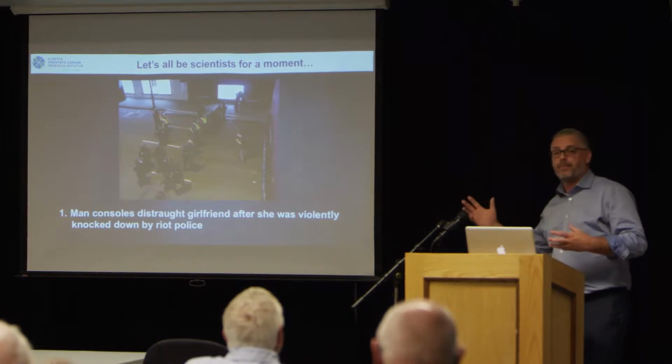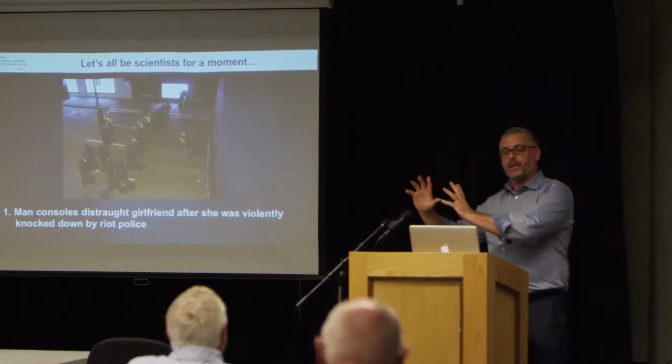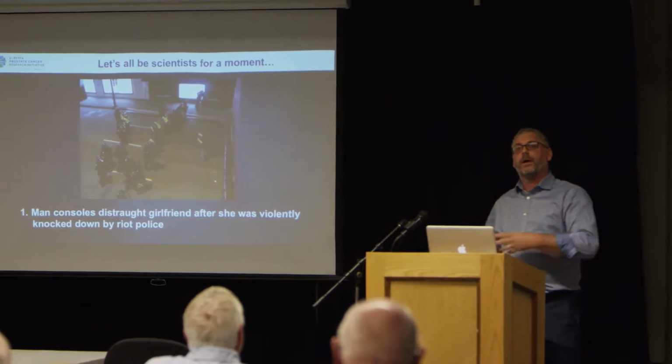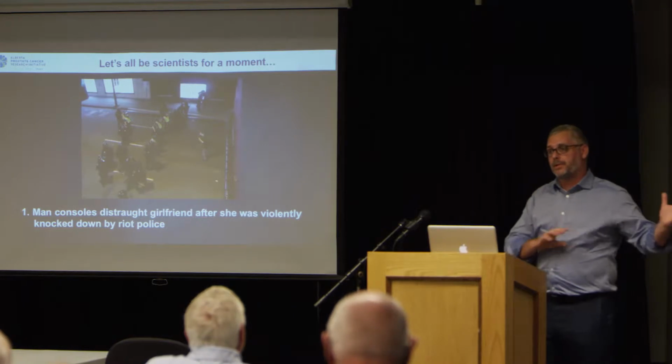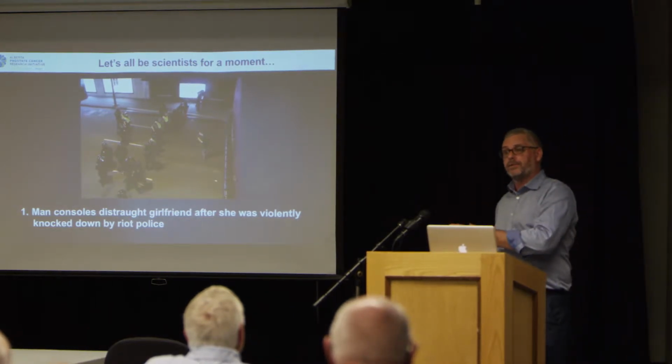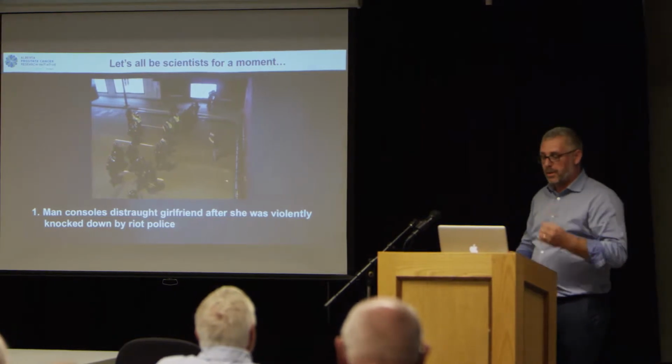So essentially what's happened is that during this, there's a crowd that actually runs through and they knock the woman over, and the gentleman is actually consoling her. And as they're knocking them over, the riot police actually come up thinking that these are rioters and he's actually protecting her from the riot police. So that's the context.